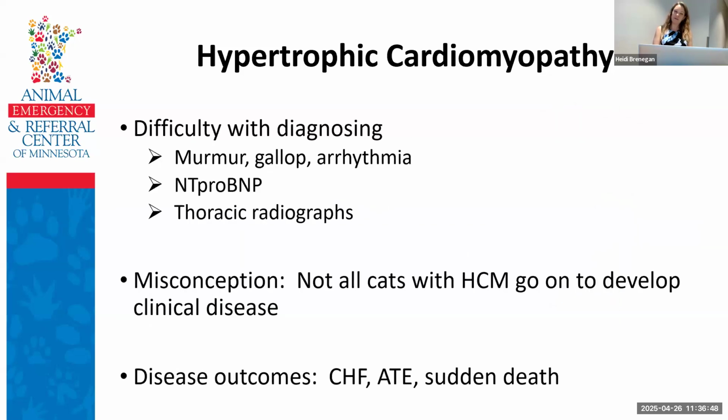It's very difficult to diagnose, as we all know. So cats don't come in with a sign on their chest saying, "Hi, I have HCM." So it's quite a challenging heart disease to diagnose because most cats with HCM don't have a murmur, don't have an arrhythmia, and don't have a gallop that we can auscultate with our stethoscope.